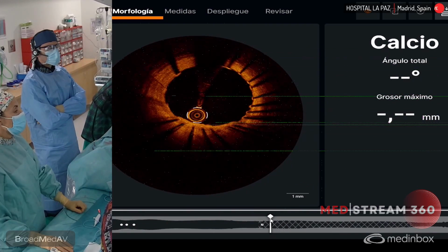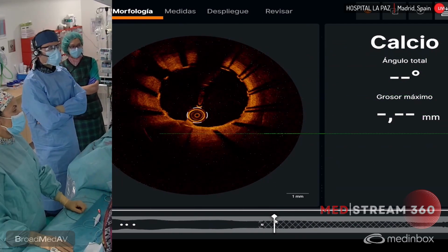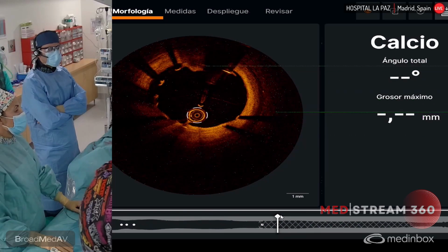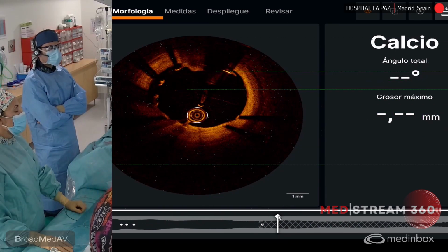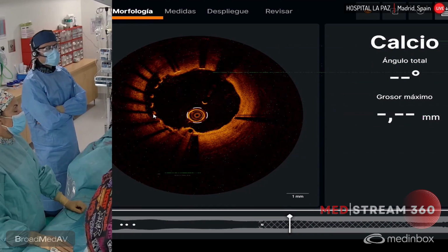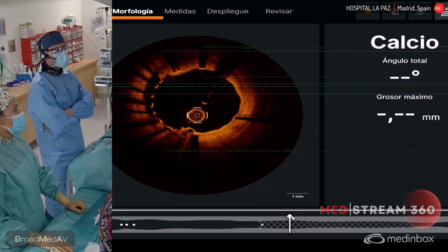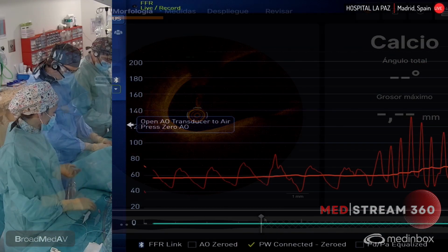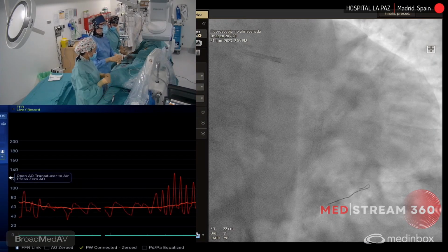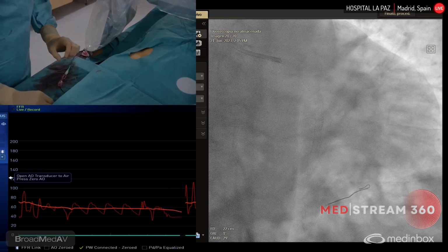We have commented on the case and we have decided not to touch it because of the risk of new embolization, and we think that we should wait maybe 1 month or even 2 months to evaluate this stent again. If the amount of thrombus is resolved and there is a bigger malapposition, then we should post-dilate this stent. So we are retrieving the first wire from the circ, and we are advancing the Comet wire through the LAD.